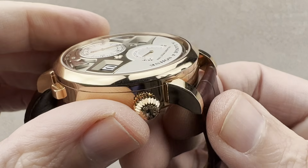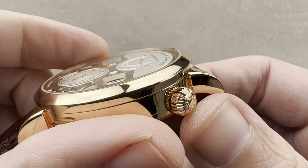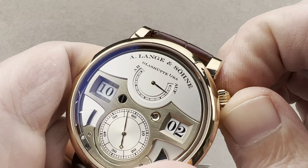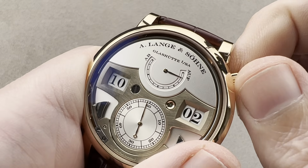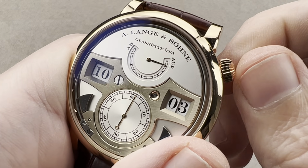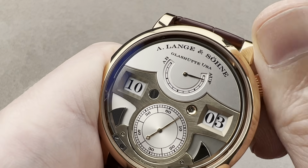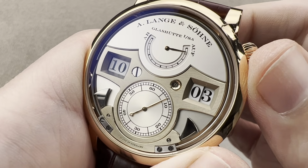The crown is unique to the Zeitwerk, both in terms of how it looks and how it feels. It's particularly sharp in its knurling, so it's easy to grip. The feel of it with the immense resistance and the solid click is a real tactile pleasure, and it's one of the unique experiences in horology, winding the massive mainspring of a Zeitwerk.